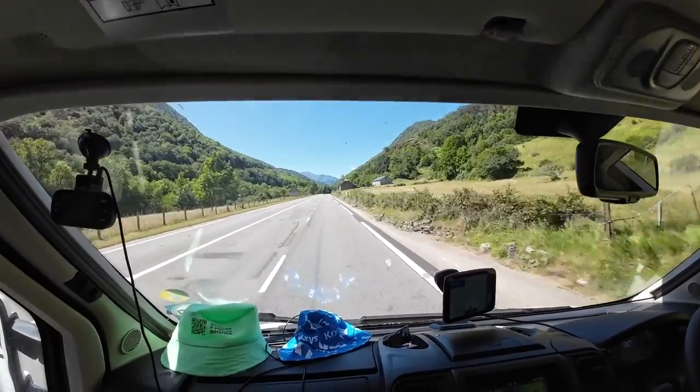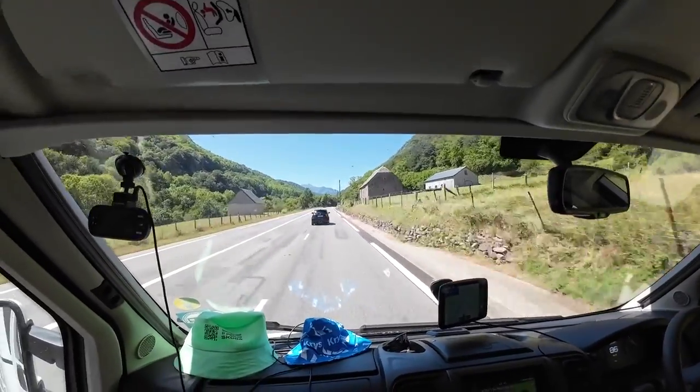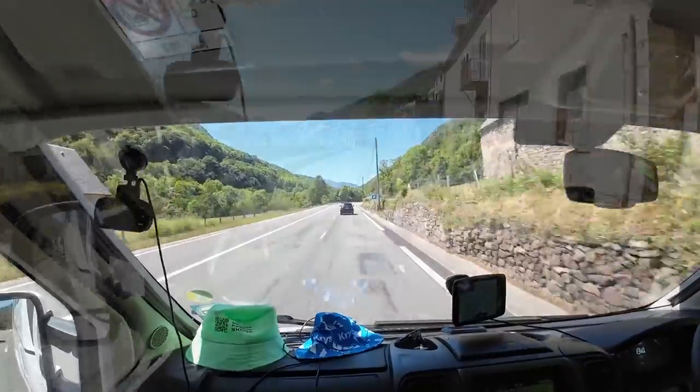I've done more challenging routes going across the Italian and Swiss border, so nothing to be afraid of, but hopefully you will enjoy the scenery and the drive.